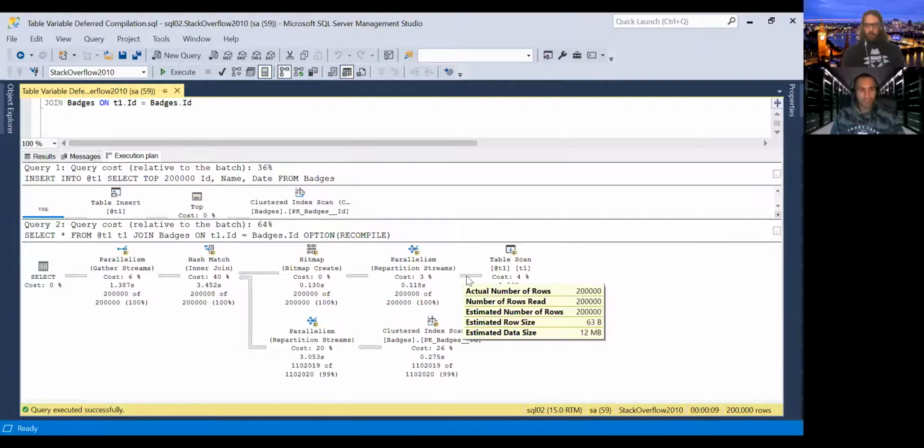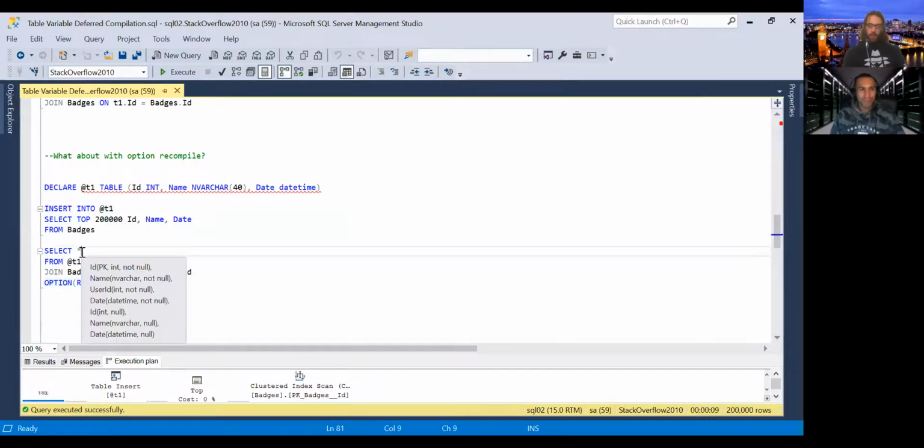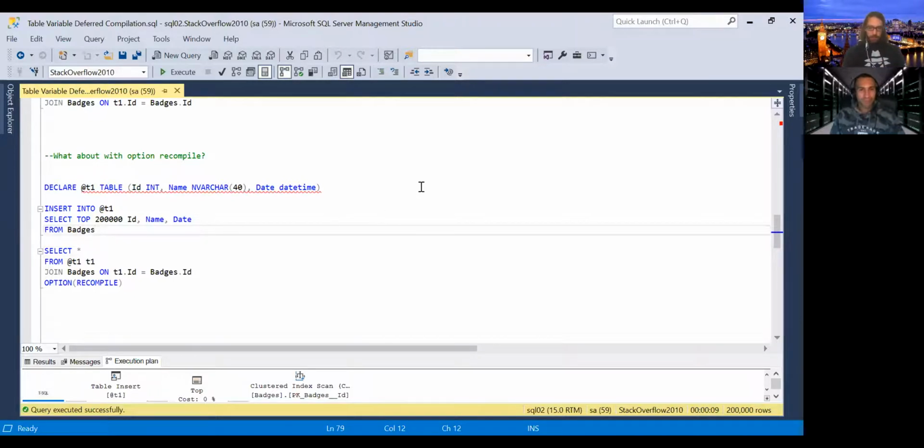So have we solved the problem of table variables just by adding that recompile? Well, there's one little problem with this recompile: every time you run this particular bit of code, you're going to have to recompile the plan. So you've got no plan reuse here at all. That could be a bad thing.